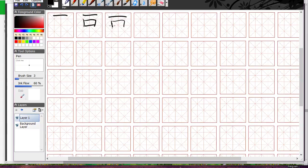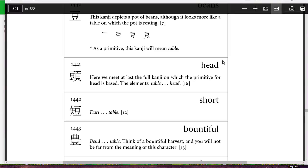Okay, so we got there, and then we're gonna do the bottom part of the vase. So this is like beans. Maybe you take the top off the vase and you put the... This is also for table. All right, so now we want to do head. Let's see. So we got head.